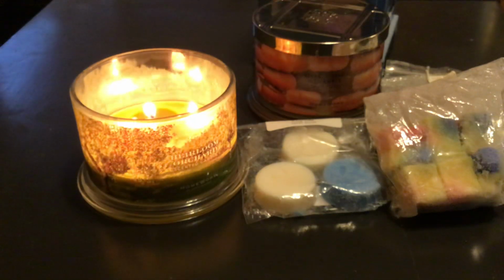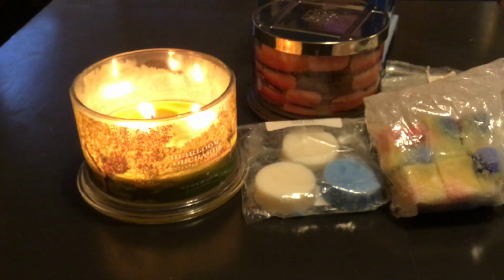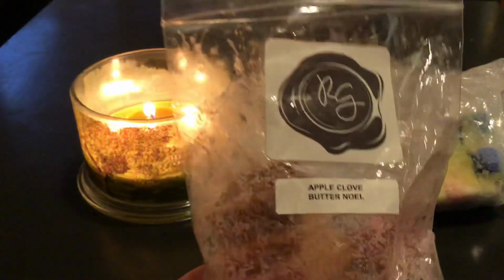Something that I am so obsessed with that I feel like I want to hoard this because I love it and I don't have any more of it. It's the first time I've ever had it from Rose Girls. This might actually be new. This is her apple clove butter Noel. It's apples, cloves, warm spices paired with vanilla bean Noel. You guys, I feel like I could melt this every day until Christmas and be very satisfied and happy. This is so amazing.